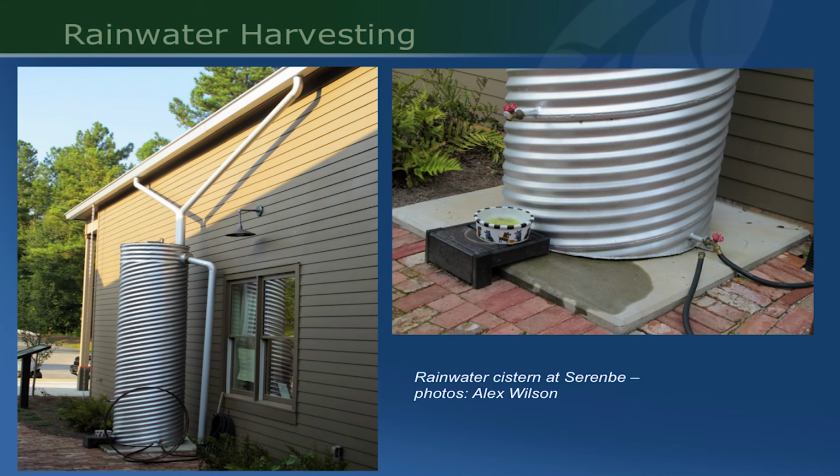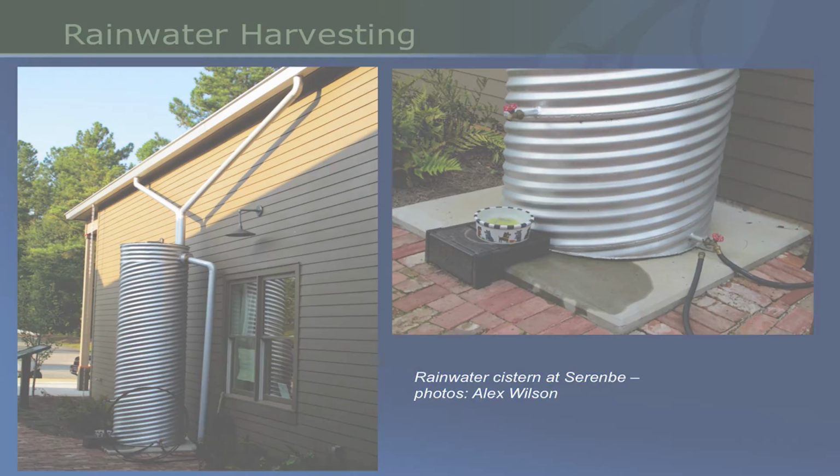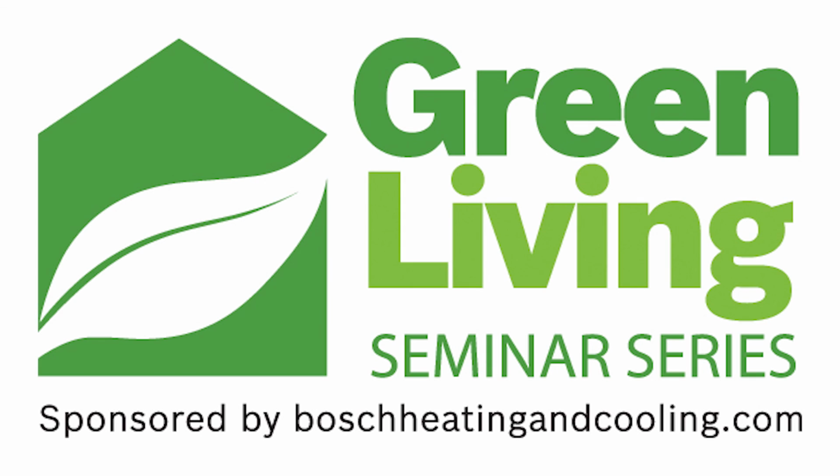We can also capture water, and this is right out the window here. You can look at that when you leave, but it's a tank for capturing rainwater. And they have a great little feature here with a drip from this coming into a bowl for dogs. A nice little feature.